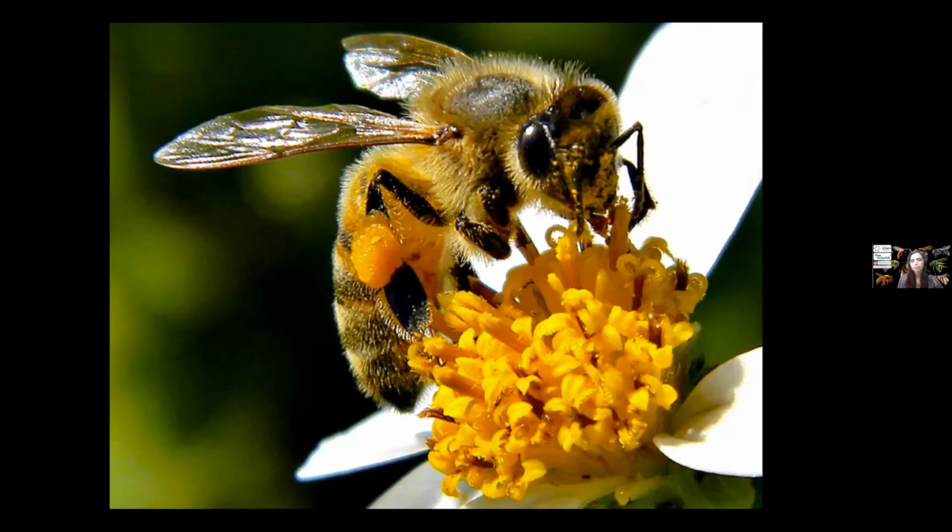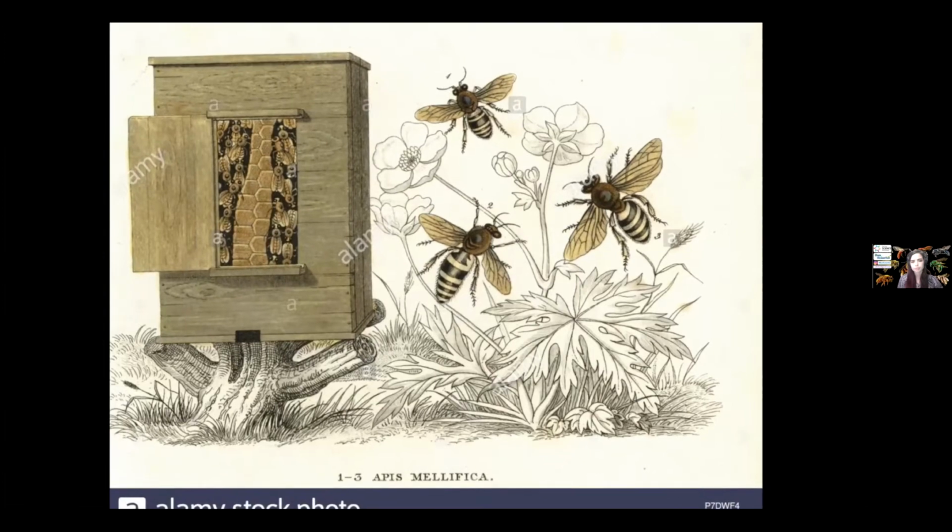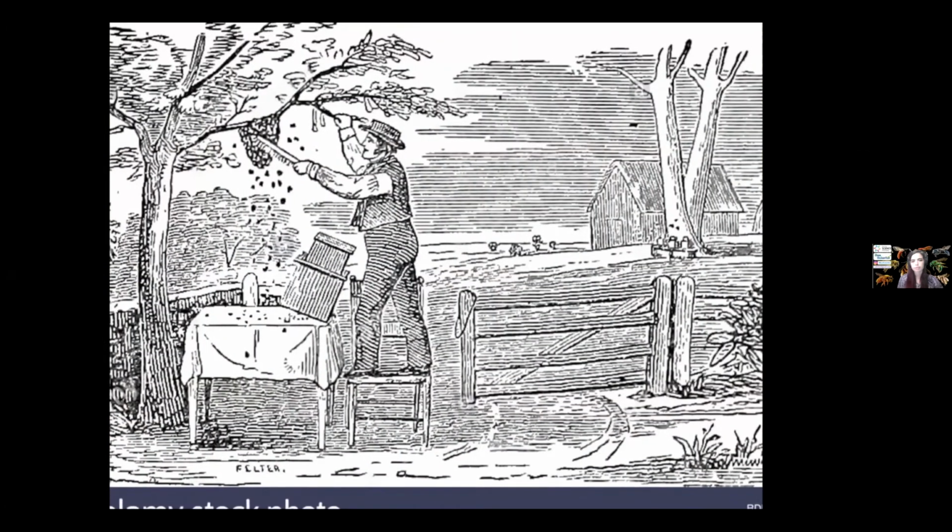There are so many more bee species than just the honeybee here. In fact, the honeybee is not even native to the US. It was brought over from Europe hundreds of years ago.